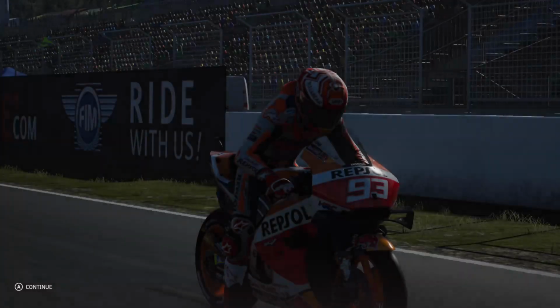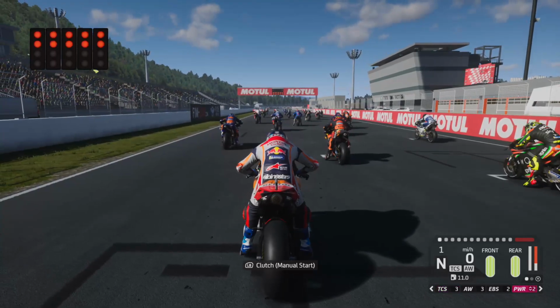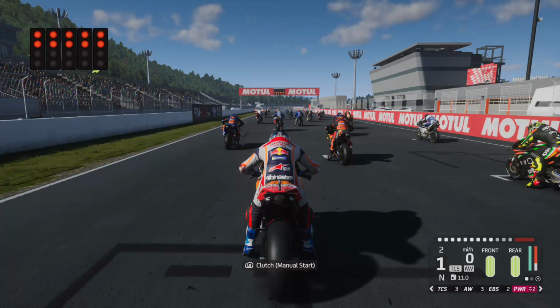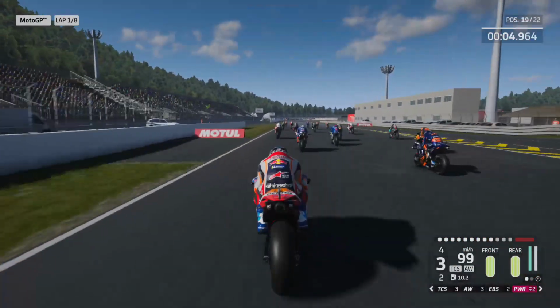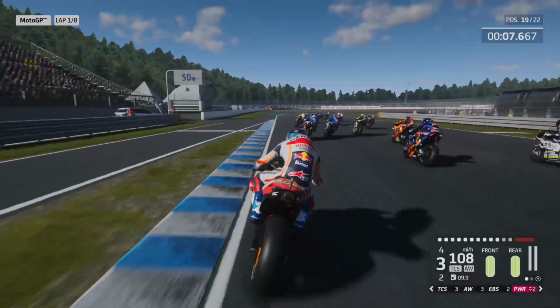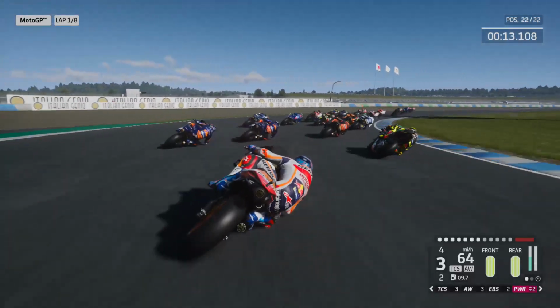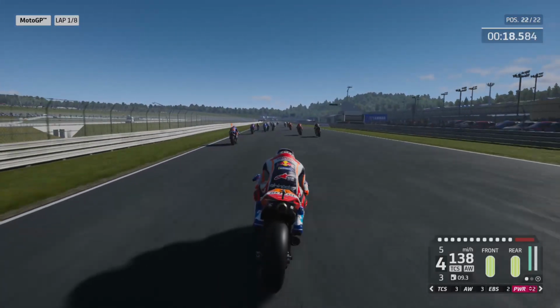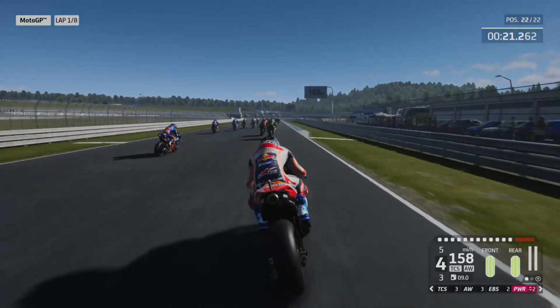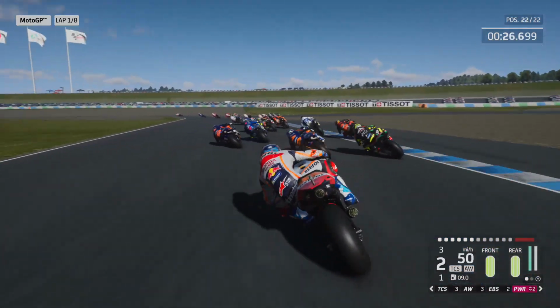So just waiting for the lights to go out and try and make up a few places off the start here. So, bit of a decent launch off the start there. We actually make up a couple of places, but we want to be careful of making contact. You see the KTM there flies down the inside. All 3 riders that we passed initially have actually come back through. So, just keeping out of trouble and just trying it through this first section without getting any damage to the bike.